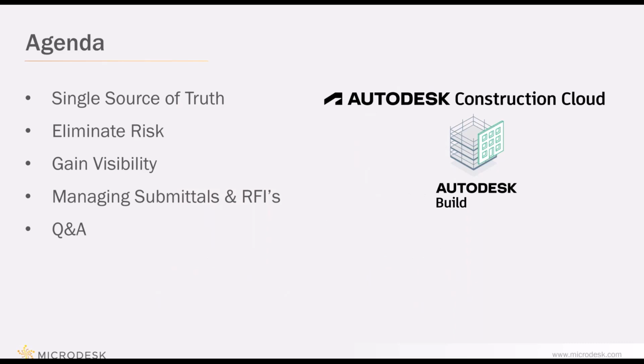So, talking about Autodesk Construction Cloud, specifically the Build portion. Want to discuss a couple things. First being the single source of truth, eliminating risk as the second one, gaining visibility of your projects, and managing submittals and RFIs. And then after all that, we'll have a good old Q&A.